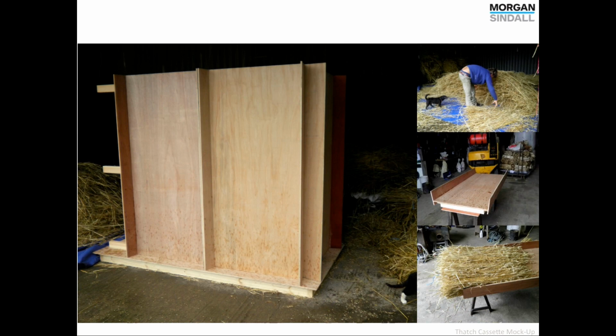And the idea was, if we were really going to do thatch differently, perhaps we could take away the hazard of doing it on the roof. So we came up with the idea of using panels. Perhaps we could panelise some kind of thatch system. And then we thought, well, if we panelised it, then we wouldn't necessarily need to do it in season. So this could be out-of-season work for the thatchers, controlled in a barn.